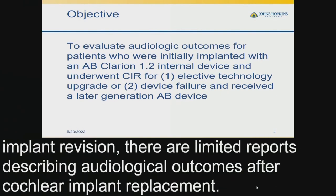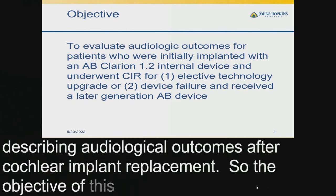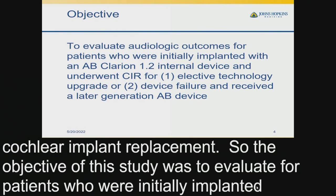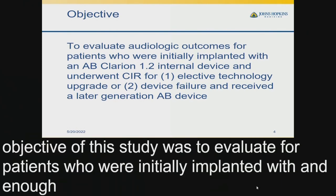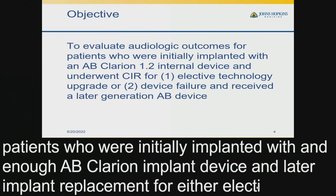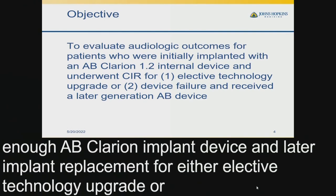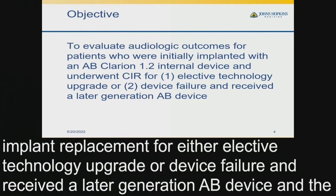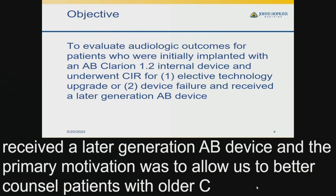So the objective of this study was to evaluate audiologic outcomes for patients who were initially implanted with an AB Clarion 1.2 internal device and later underwent cochlear implant replacement for either elective technology upgrade or for device failure, and then received a later generation AB device. The primary motivation for doing this was to allow us to better counsel patients with older Clarion devices who were considering a revision for the reason of technology upgrade.